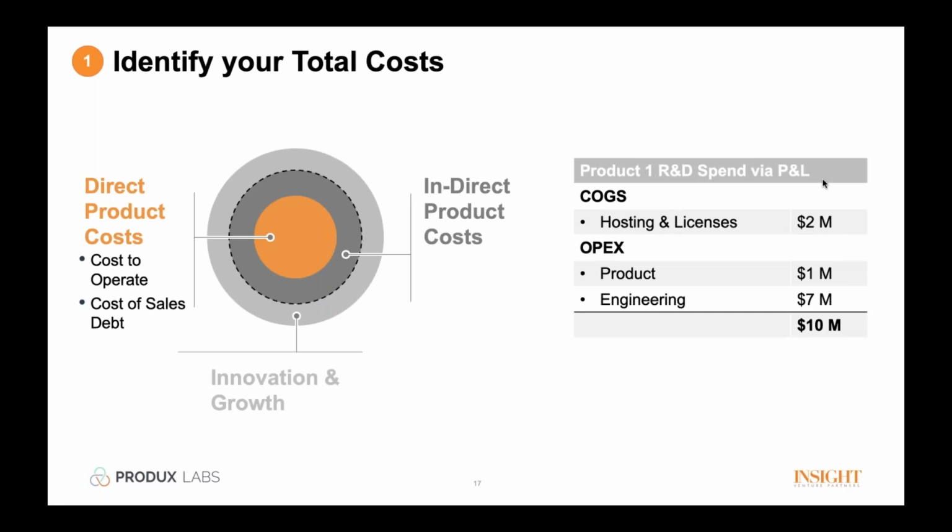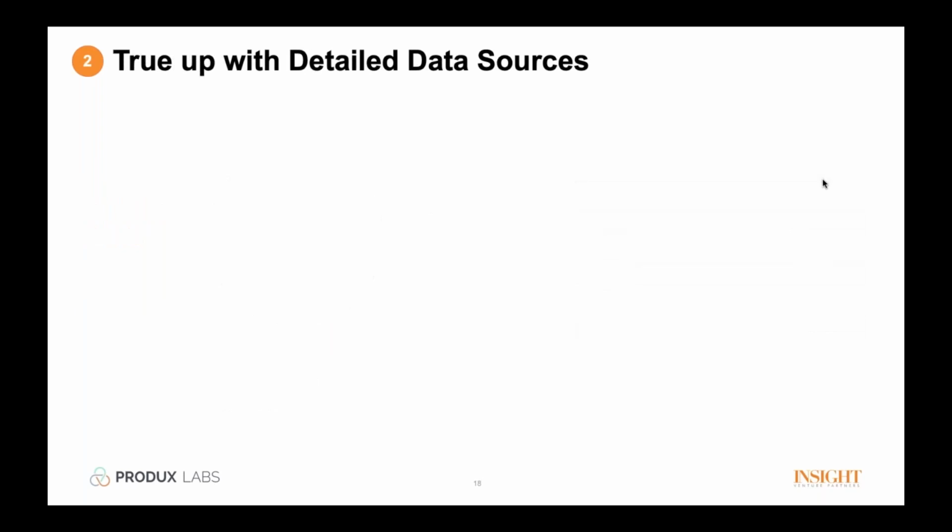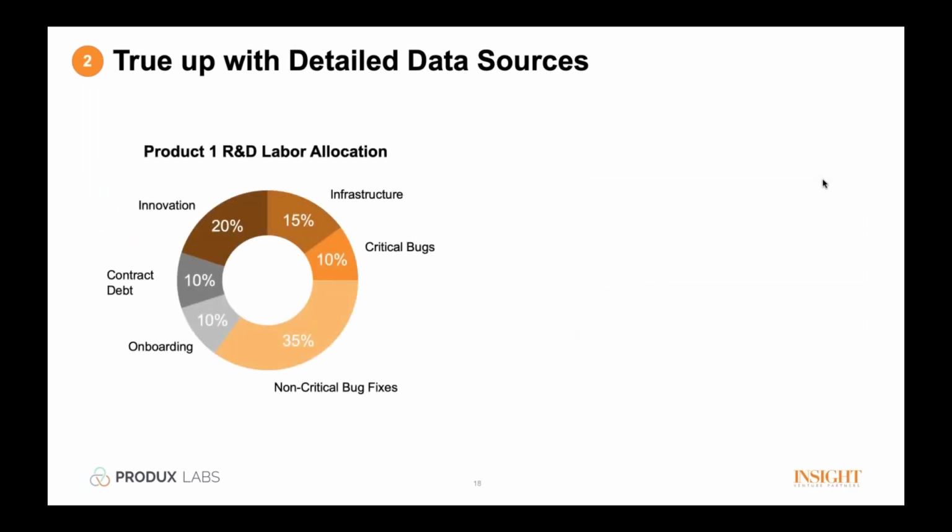So once we have those total costs, we want to dive into them a little bit and understand what they mean. Now we drill down and start to look at our labor allocation. This is where we look at how many people we have around each major initiative in our company. For example, do we have people around infrastructure, critical bugs, innovation, contract debt, or onboarding? When I look at this as a product leader, what I'm trying to look for is, are we spending our money in the right places?